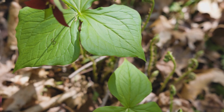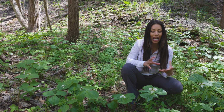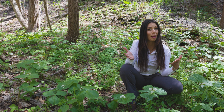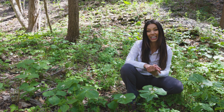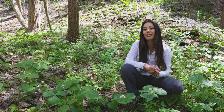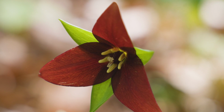So interestingly, the red and the purplish trillium, the ones like toadshade and red, actually don't have any nectar. So how do they get pollinated? Well, they entice pollinators by smelling like rotting meat. So they attract things like beetles and flies to come into the flower, and then they accidentally get some pollen, and that helps them pollinate.